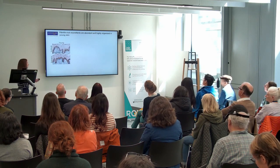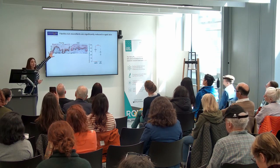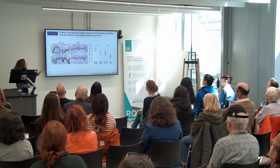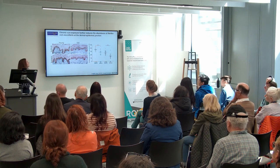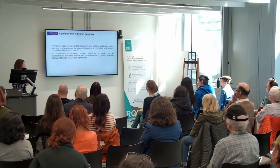And then the same with fibrillin. We're seeing that in our young situation, we've got lots of nice arrangements of fibrillin. We're seeing truncation of that in our old intrinsically aged buttock. And we're seeing a diminishment of this staining again in the forearm. So there's certainly something happening histologically. There's something that's happening functionally in the black aged skin.